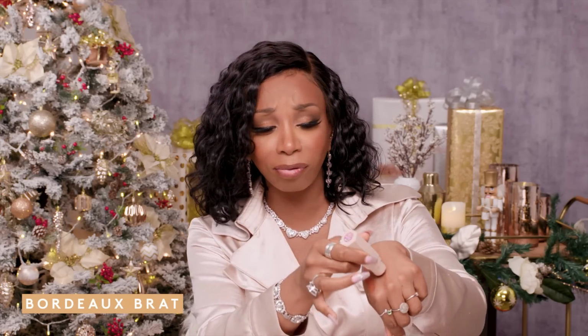This shade right here is called Bordeaux Brat. Look how beautiful and rich that is. It's very bratty, very vamped up, punched up. Ooh, now pour me a big old glass of cognac. I feel like we could really play with this color, y'all. This is cognac, y'all. Get drunk. I thought I was thirsty. I am. Pink Lemonade. Once again, look. Beautiful, succulent. I love Pink Lemonade.